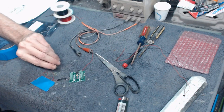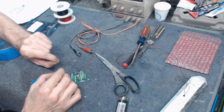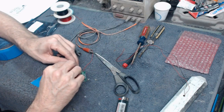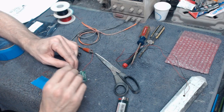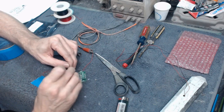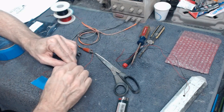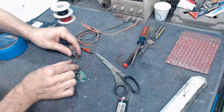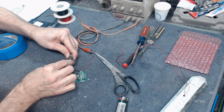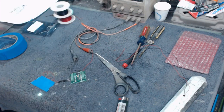Okay, where's my other ground wire at here? Hiding underneath. Okay, let's try this again. I had a feeling it was the ground. I mean, I don't see how I could be off on the positive. Should be making contact, but maybe it's not. Maybe I crimped it down onto the wrong spot. Okay, let's hook up the ground again. There we go. It was the ground.